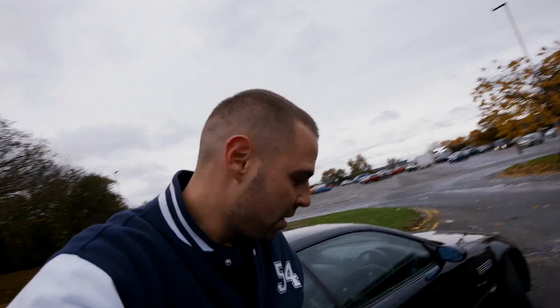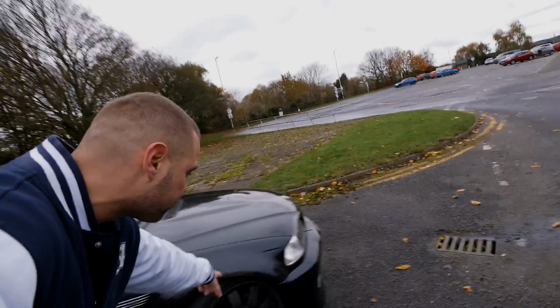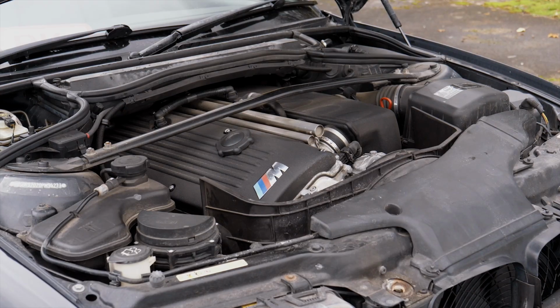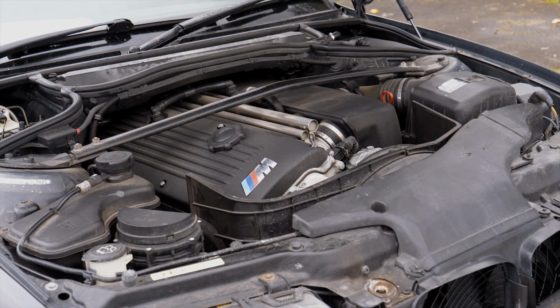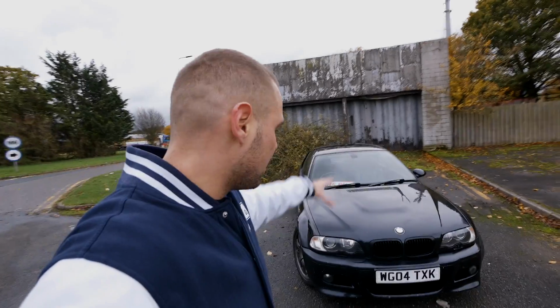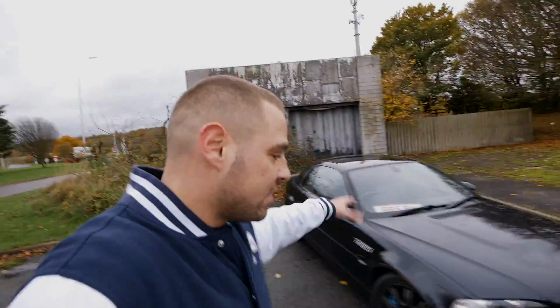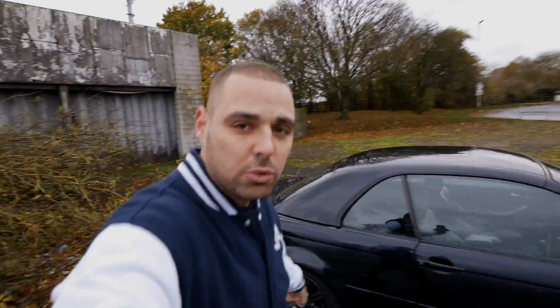Character wise, if I take you for a little wander around, wide arches, front and rear. I know obviously that one's rotten. The engines in these cars are absolutely bulletproof. They're brilliant. You rarely see an E46 M3 with oil leakage under the bonnet, so this is a good example. Like I say, it's a facelift car. It's got the 19-inch wheels, which was important for me. I really wanted the 19-inch wheels. I do really like the 18-inch wheels, if I'm honest, and that might change later on down the line.